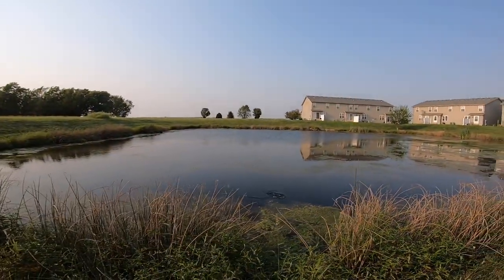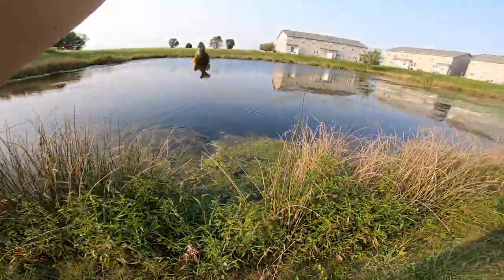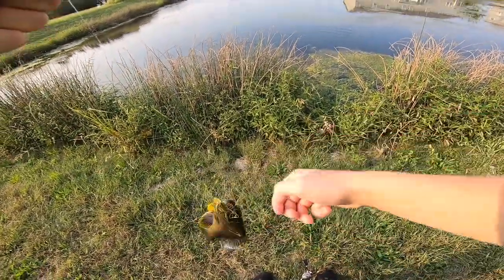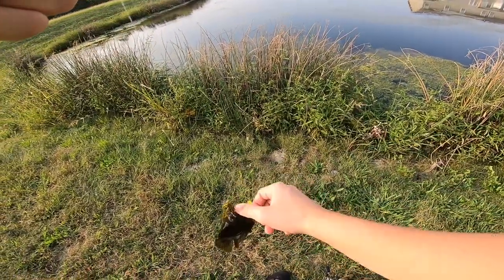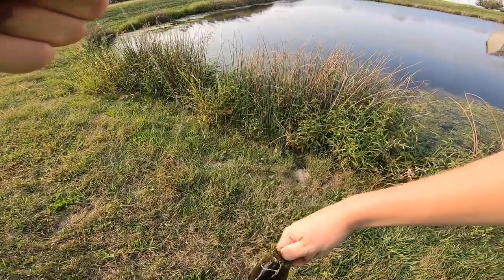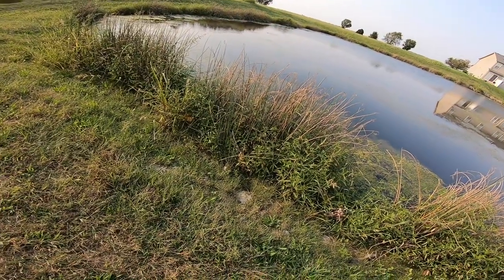Oh, that is a nice one. That is... sheesh. That might actually be bigger than any of the other big ones we got. Feisty. Oh my gosh. I have to bring you to the ground if I'm going to hold you.